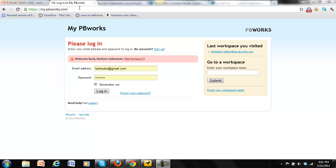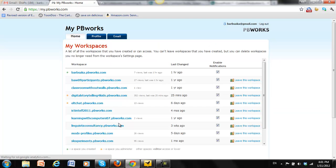First, you go to my.pbworks.com. Okay, this address up here. If you're not logged in, the page will look like this. If you are logged in, then you're going to go to a page that shows all of your workspaces. Now, you might only have one if this is your first wiki.